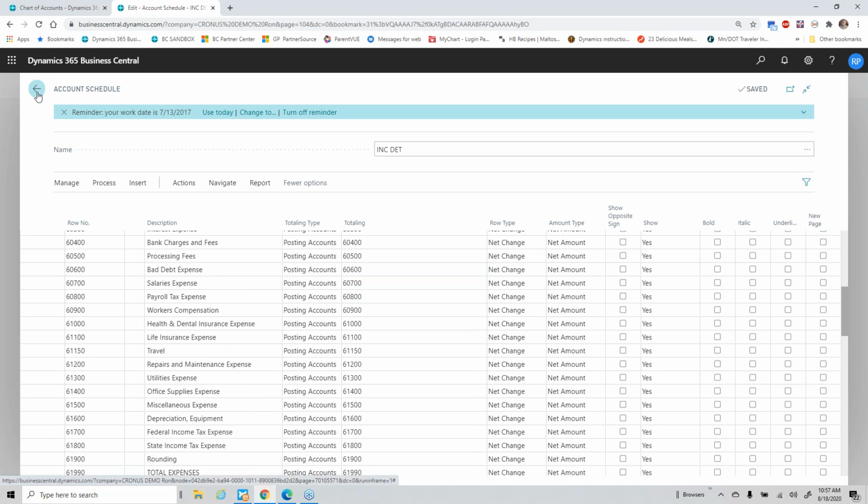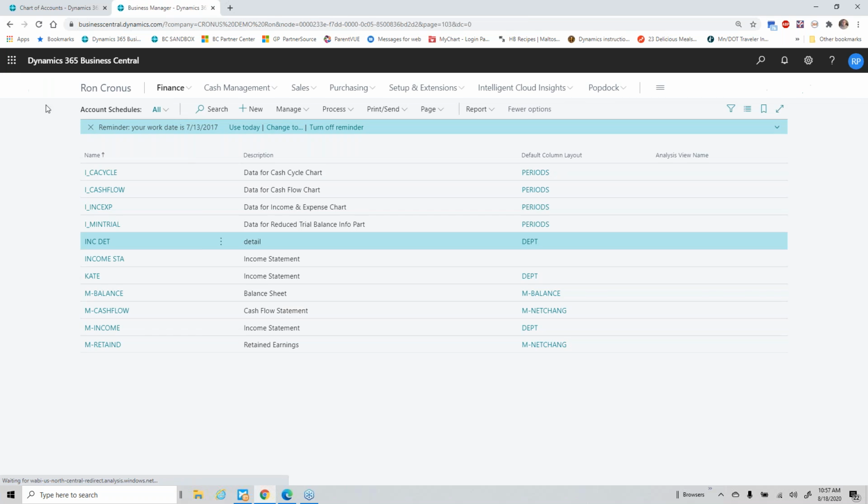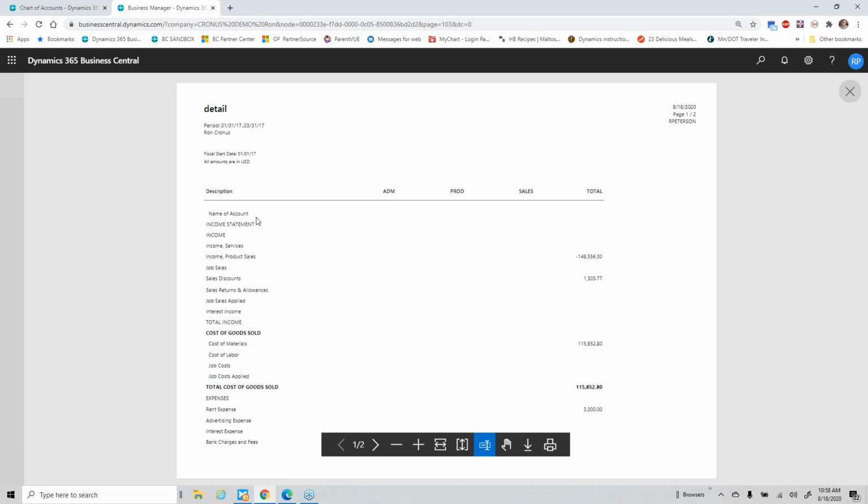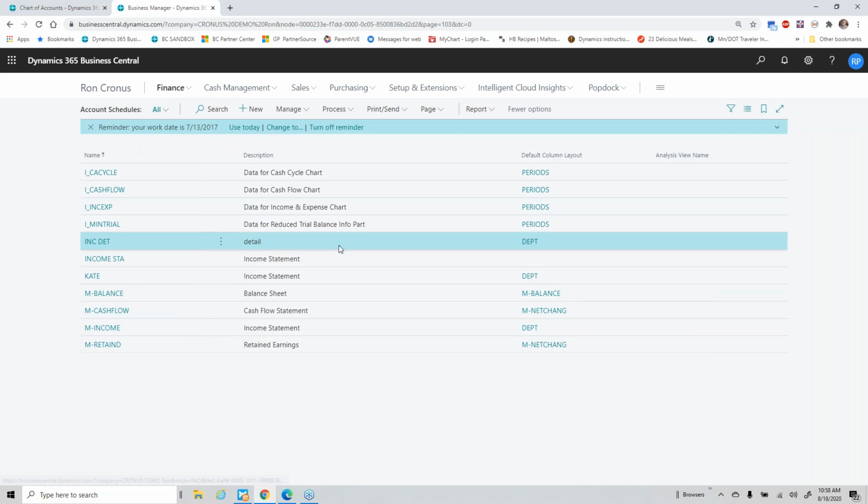So once that's done, I could print that and preview it. And then we have it fully detailed here on the left-hand side. So that's just a quick way to interact with the financial statements here.